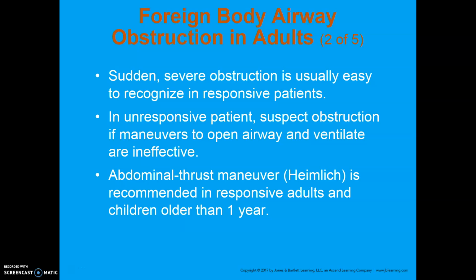If the patient is unresponsive, suspect obstruction if maneuvers to open an airway and ventilate a patient are ineffective. Removing a foreign airway obstruction, abdominal thrust maneuver, also known as the Heimlich maneuver, is recommended in responsive adults and children older than 1 year. It creates an artificial cough, so it uses forceful air up against the object in order to try and dislodge it. If the patient with a severe airway obstruction is unresponsive, then perform chest compressions.